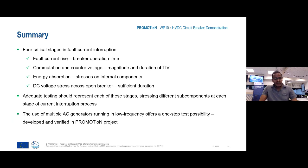Just summarizing, the focus of promotion is, of course, not a proof of concept or product development. We were actually focusing on rated performance demonstration. For that, we identified critical states, the four states previously mentioned. And a test must be able to apply all the critical states in one go. That is what we have designed in KEMA as part of the promotion project. That test method uses AC short circuit generators running at low power frequency. That's in short what I wanted to present about testing.